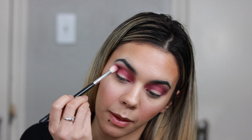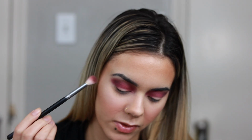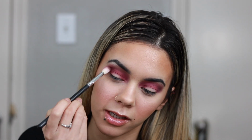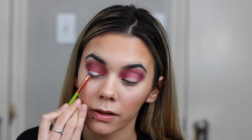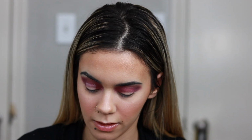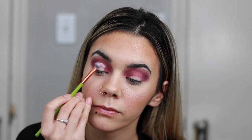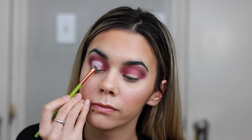This shade is kind of like a brown shade, but it almost has a reddish tint to it, but more of a purpley tint. I'm going to take that same concealer that I used to set my crease, set my lids, and I'm taking this Alamod flat brush, and I'm going to go over the middle of my lids, kind of where there's no product. I'm going to use the shade Cupcake, and I'm literally just going to go in with my finger.